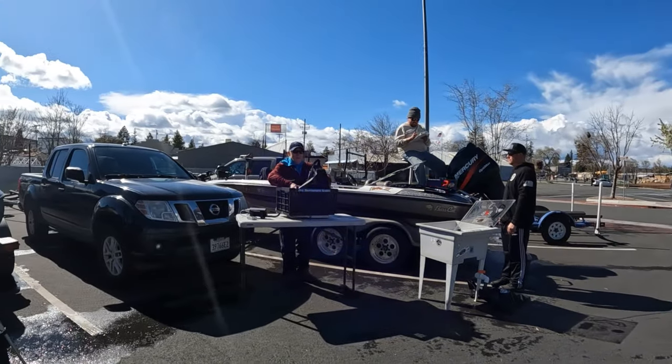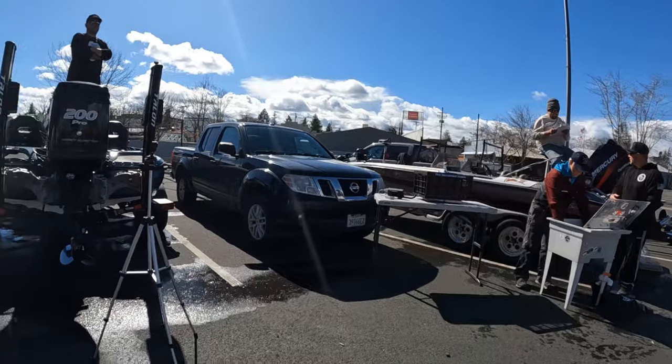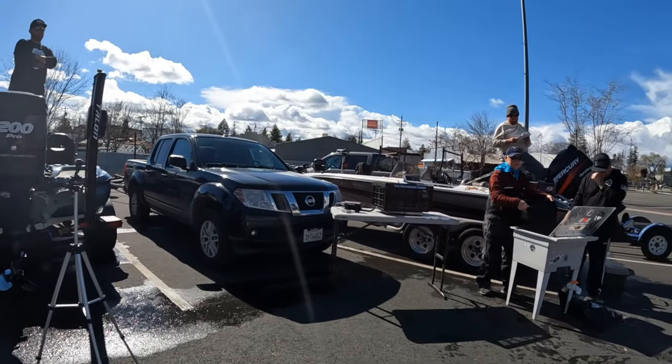13-2-1 for three fish. Hold him up, it's a big fish. 6.3. Do you weigh already? All right, Jerry.